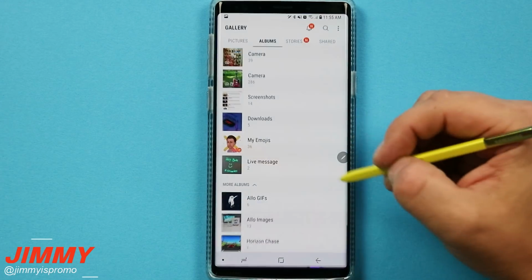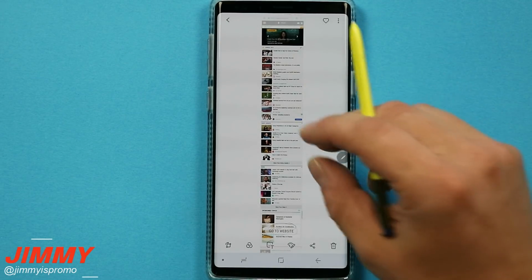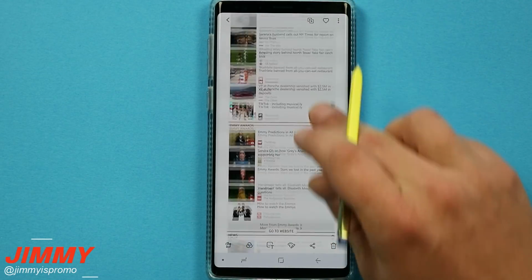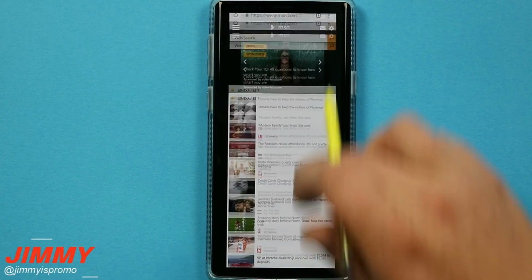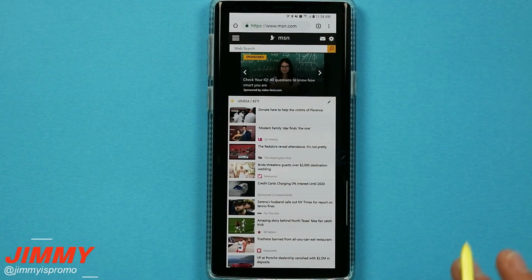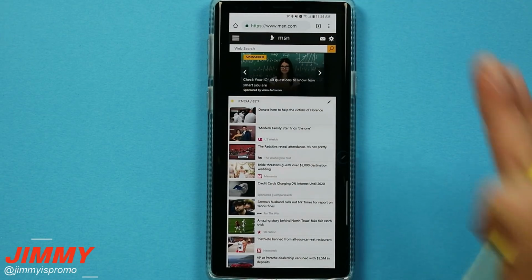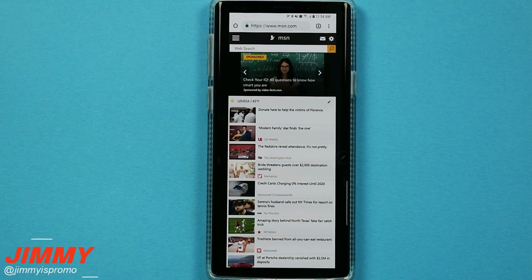If you do want to see what it looks like when it is inside the gallery, just go inside your screenshots. You're going to go right over here, and this is the image. So most people will have to zoom in a little bit to see what the picture looks like, but you are able to send this on Facebook or messages, whatever you want to. It's just a longer version of what your screenshot was, instead of taking 3 or 4 or 5 individual images and sending all of those off to your friends or family.